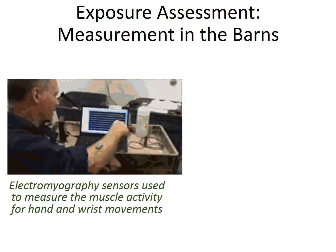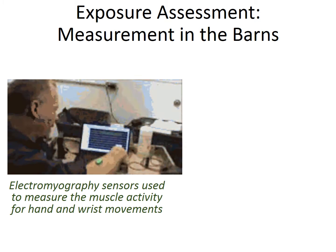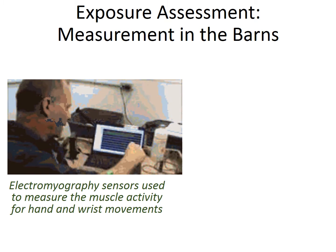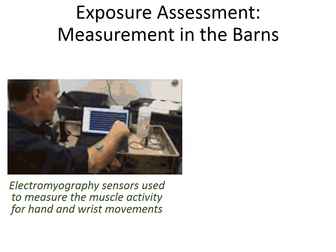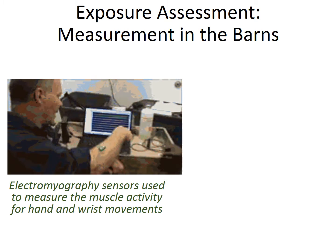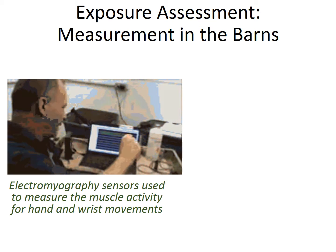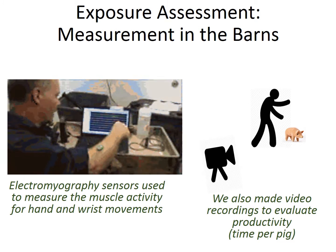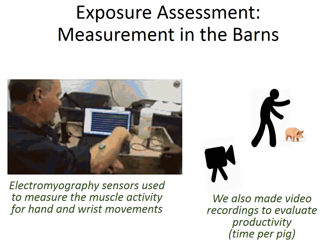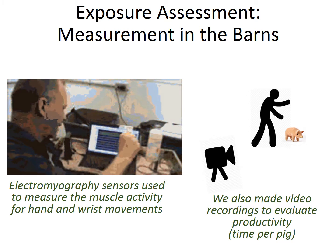We also measured electromyography, or EMG. These sensors help us to measure muscle activity so that we can estimate the forces of the muscles during hand and wrist movements. You can see the small green sensor on the arm, and the computer screen is showing the activity of the muscles. We also made video recordings to evaluate productivity. So we measure this in terms of the time to inject each pig.